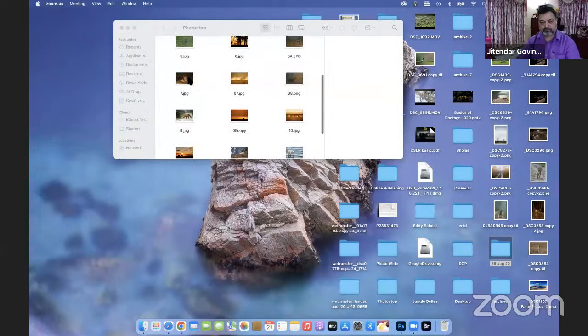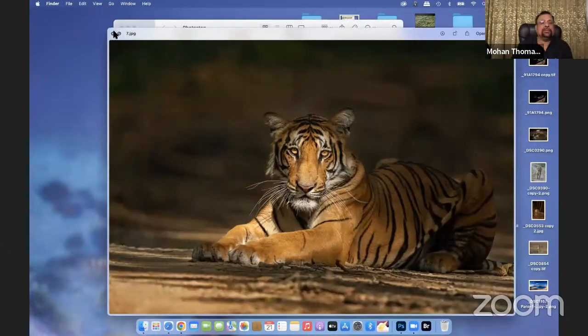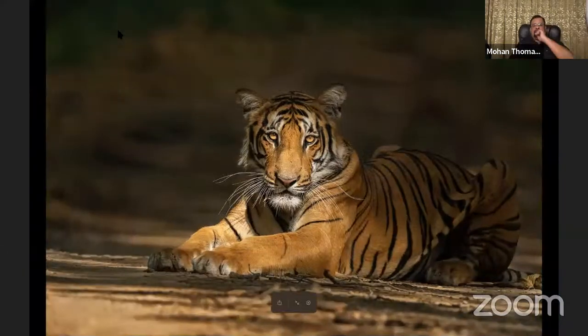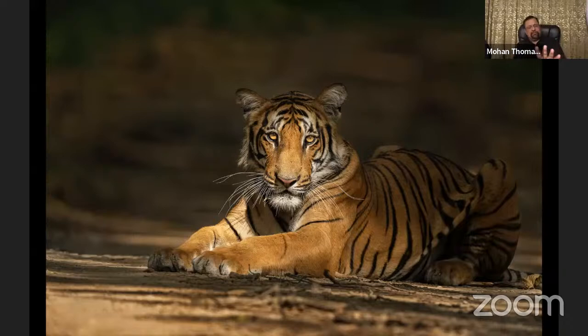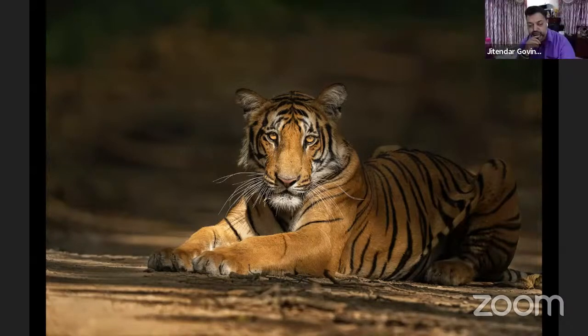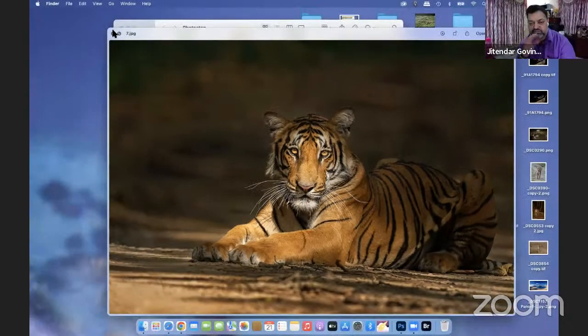See, this is an image which I have clicked in Corbett in natural light. Wow. I have not used anything, I just managed to get natural light. This is how I could get an image of a tiger there in Corbett. Okay, brilliant. So this is the natural light.